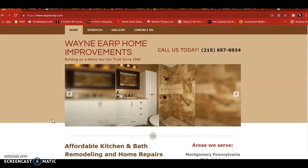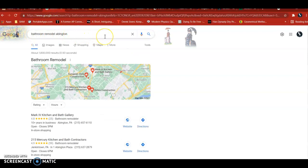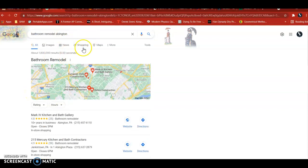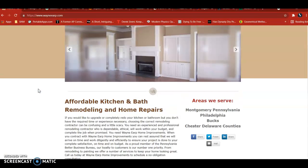Now, what are keywords? Keywords are whatever people put in the search to search for a business. Let's say I'm in Abington and I'm looking for a bathroom remodel. That's what someone would type in: bathroom remodel Abington. And you'll see all these results. These results are here because they're being put forward by Google because of this keyword. And I'm going to get into that a little bit in a minute or two. So, text, definitely you need to increase the text.